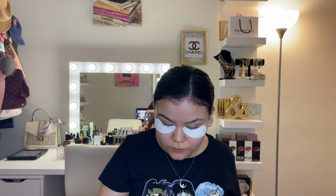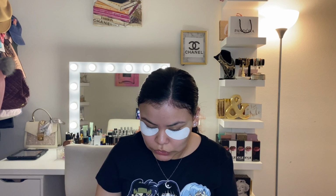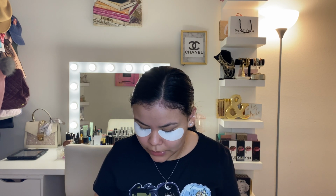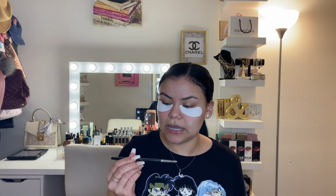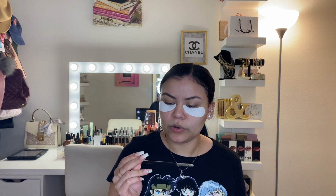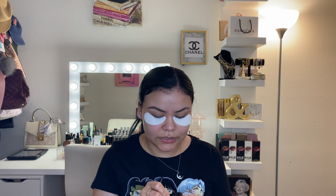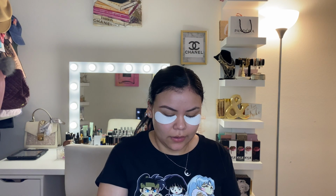Now that my brow is filled in, I like to clean up my brows. So I'm going to take, where is my brush? I got my brush. And this is a Morphe M421. And I'm using the NYX Total Coverage Concealer in the shade Beige.